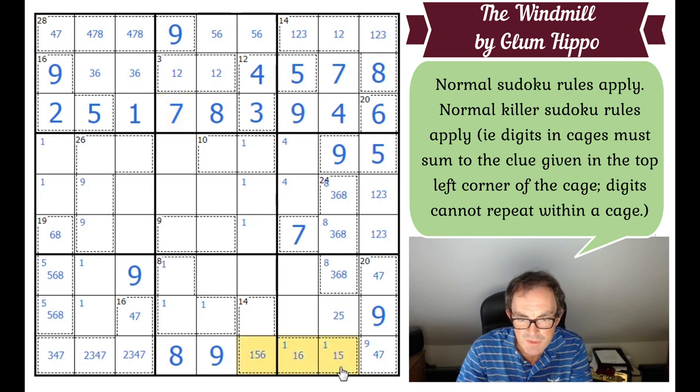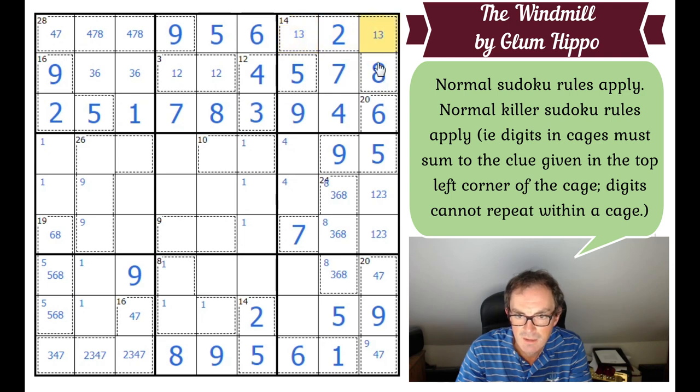This is a 1, 5, 6 triple. 1, 5, and 6 add up to 12, so this square is a 2. This square is a 5. This is a 1, 6, 5, and a little flurry of activity, yes. Keeps going. It's got to be a 2 in this domino. 5 must go there in the 19 cage, because we've ruled it out of every other cell. This can't be 6. Oh, it can't be 6. 6 is in one of those two cells.